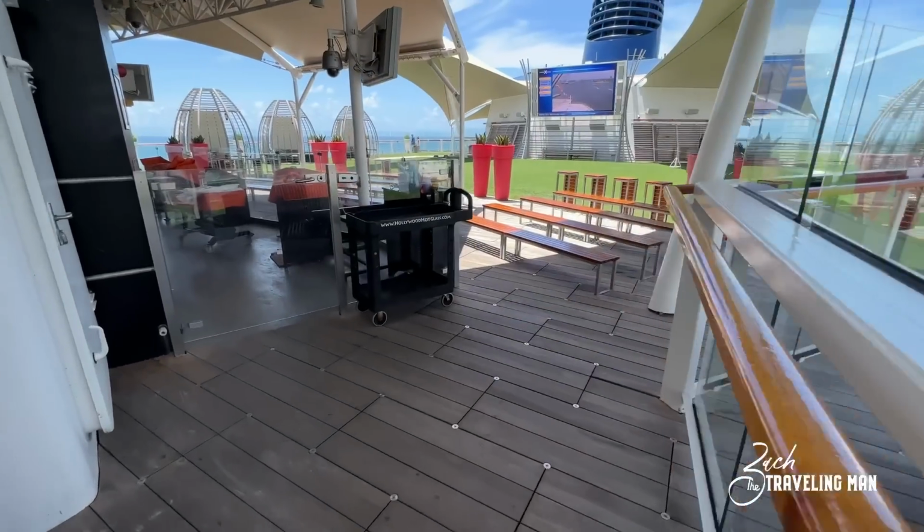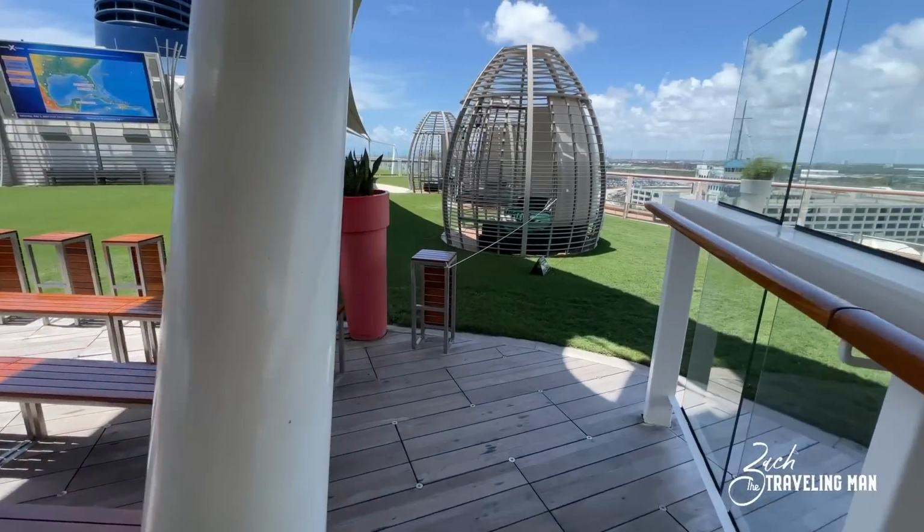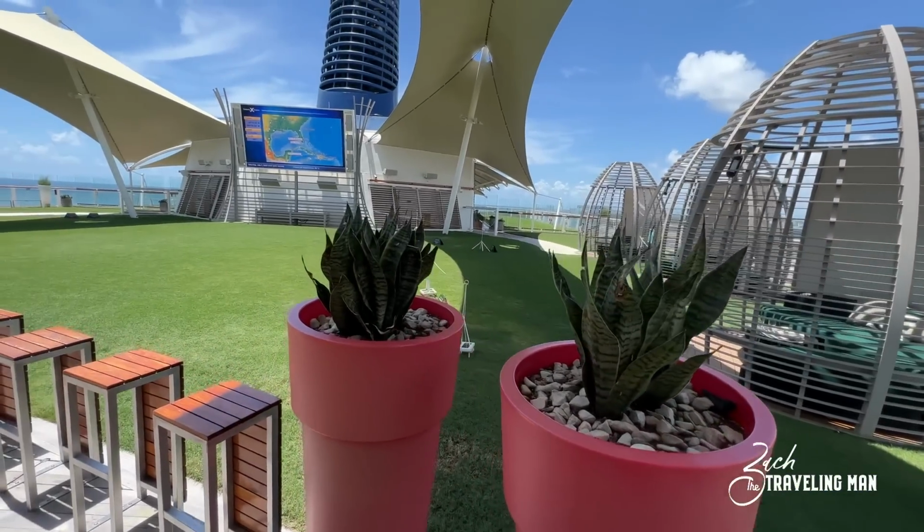They also have here, right up here, this is again deck 15, they have cabanas that you can rent, or they call them alcoves here. You can see, I think there's six.